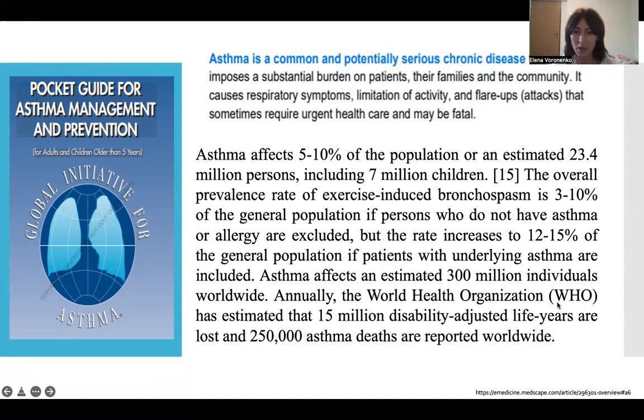Asthma affects an estimated 300 million individuals worldwide. Annually, the World Health Organization has estimated that 15 million disability adjusted life years are lost and 250,000 asthma deaths are reported worldwide.